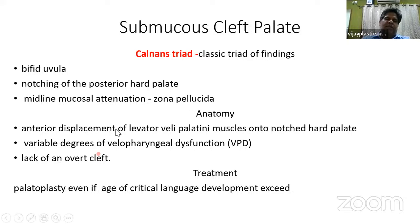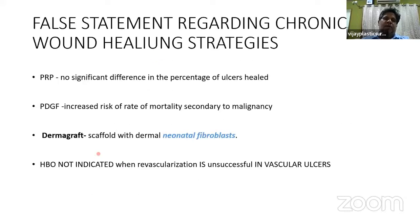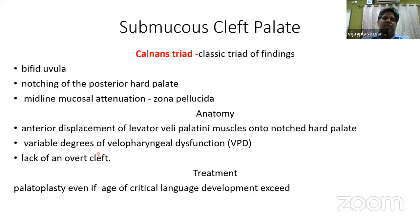Here, what is the anatomy? There is an anterior displacement of the levator palatini muscle onto the hard palate, variable degrees of velopharyngeal dysfunction, and lack of an overt cleft. There is no obvious mucosal clefting, but the muscle is clefted. Treatment is palatoplasty, even before the age of critical language development. So that is about the cleft palate, submucous cleft palate.